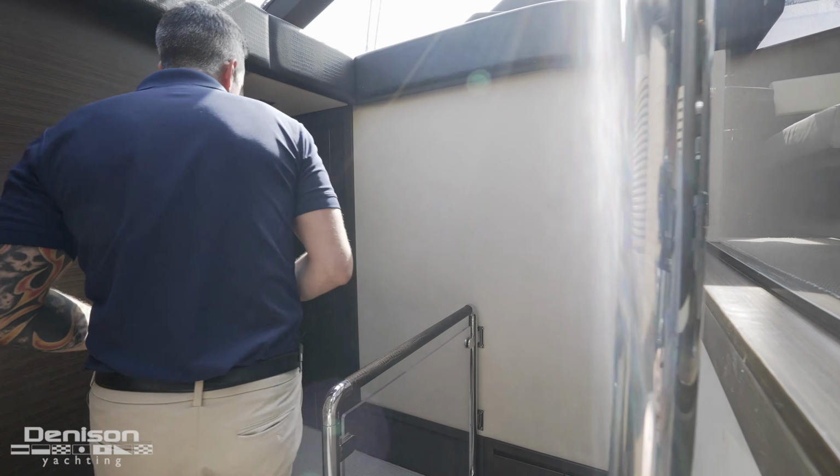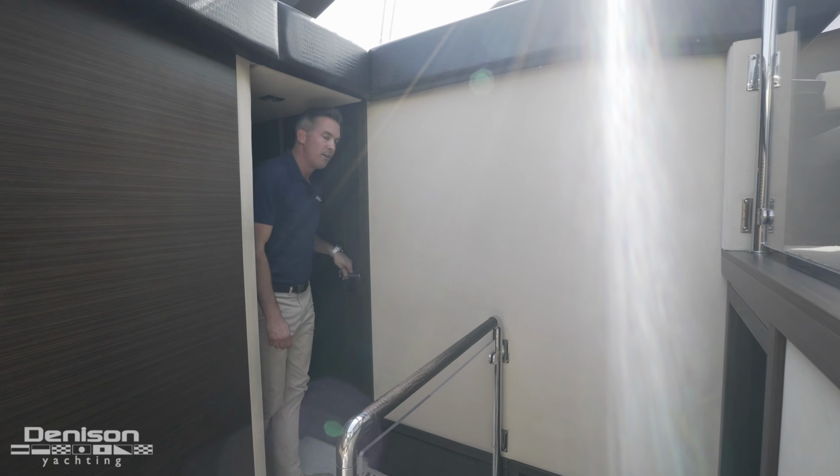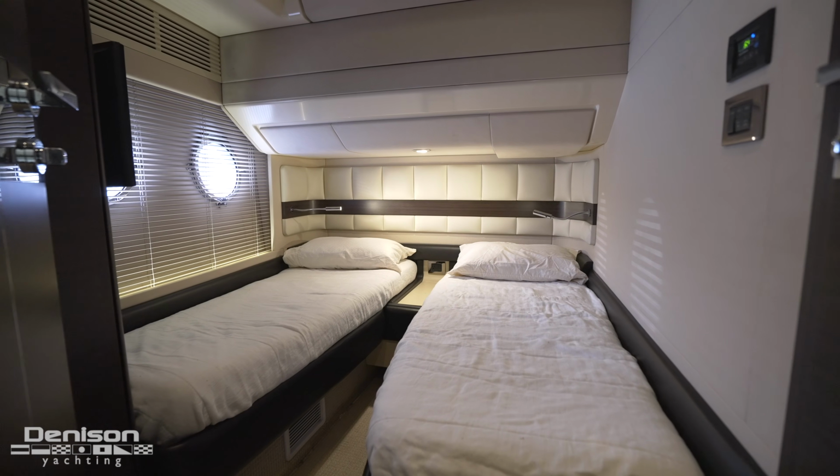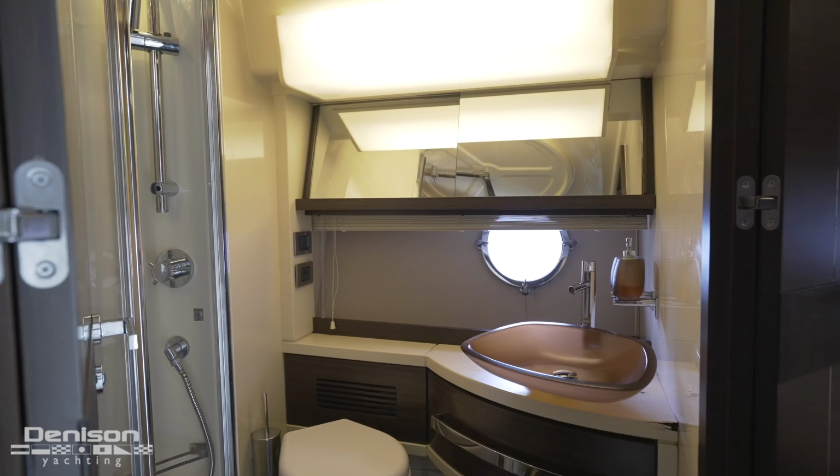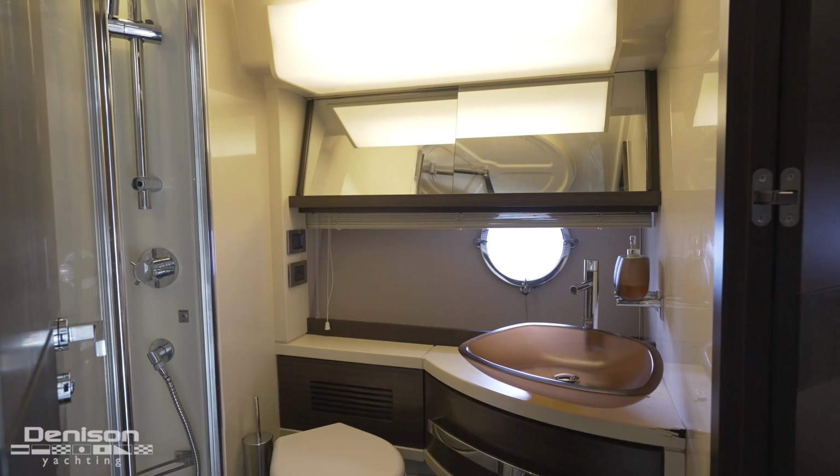Now that we're wrapped up in the owner's suite, we're going to check out the second stateroom that is found on the starboard side with our 2 twins. 2 large portholes, a TV, and a full-size closet. This stateroom also has a Jack and Jill entrance to the dayhead.